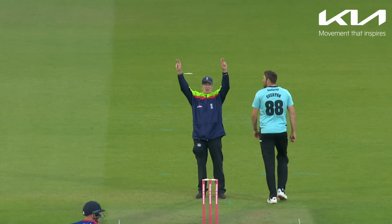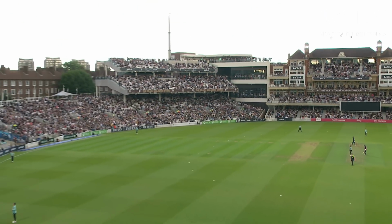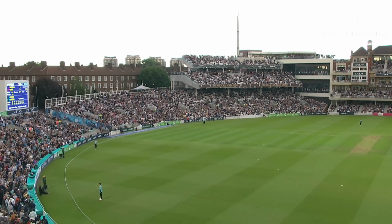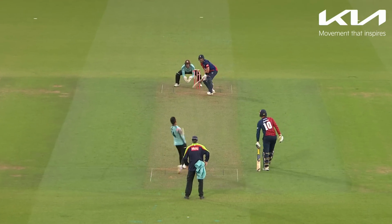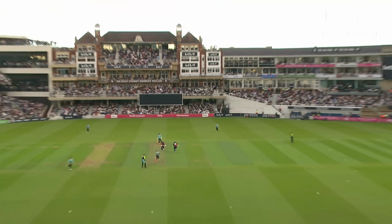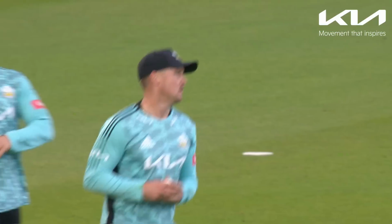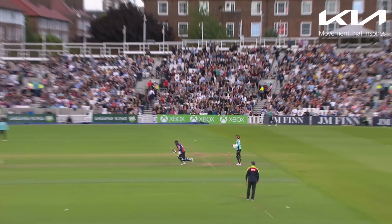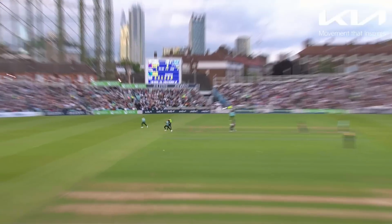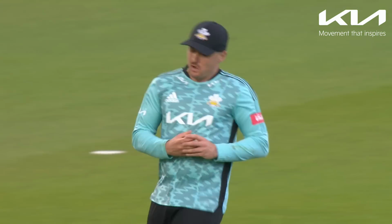That was just a wonderful blow from Alex Blake over extra cover, and that's another one showing that he can go leg side as well. So not going according to plan for Surrey. Darren Stevens just didn't quite get going. Well, being polite, he didn't really get going. He's 13 off 14 balls with just the one boundary. It's his first game of the campaign, and there you go. Jason Roy takes another catch, running around from extra cover to mid-off.